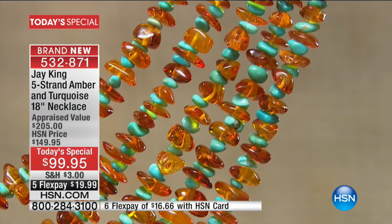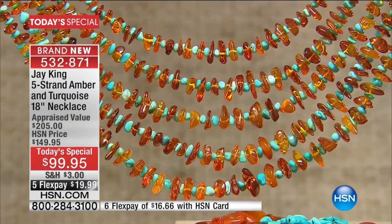doing at $99? We had this appraised, lowest appraised price, $205. And I dare you to find it at $205, at $305, at $405. You can't find it. You can't find genuine amber. So we're doing it not at that $205, not at the HSN price of $149.